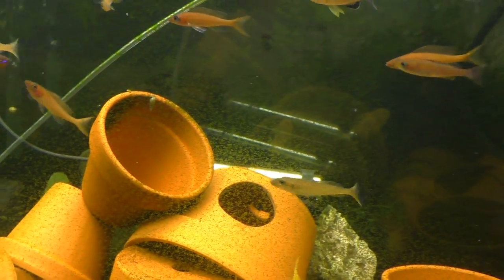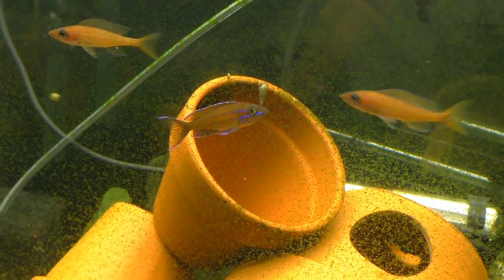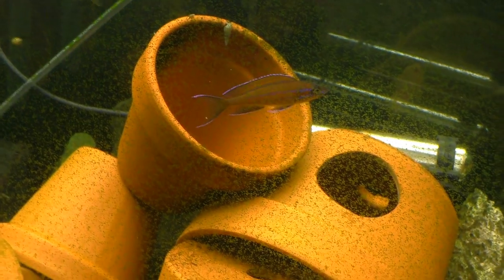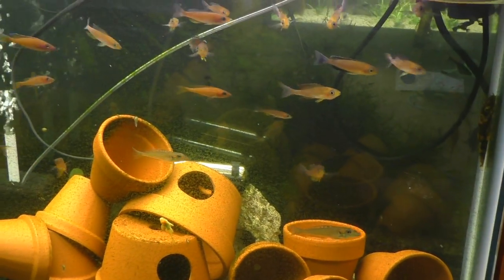There's some Xenotilapia, which is a sand sifter, in here. I do have another colony of Paraciprochromis blue neon. Because I love this fish so much, I do separate them in case something happens in one tank. I'll have a backup colony. So that's why I do that.